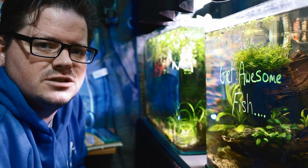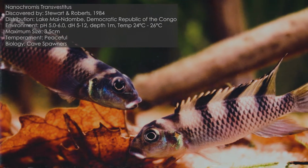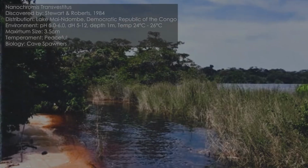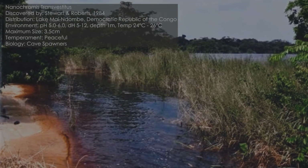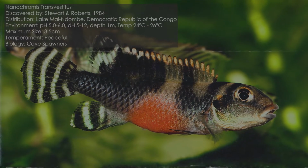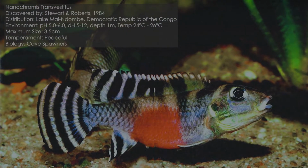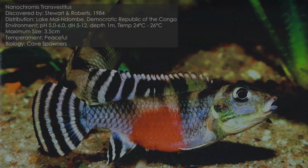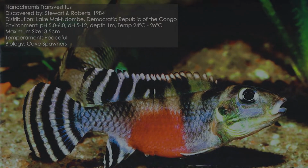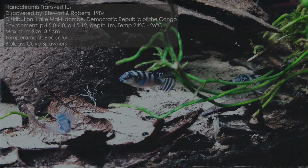Okay, I'll get awesome fish. So why exactly are they awesome? Well, the Nanochromis Transvestis is a dwarf cichlid from the Lake Mai-Ndombe that lives in shadow branch covered areas of the lake in dark, tea-coloured, soft, acidic blackwaters. They are best known because of their unique reversed sexual dichromatism, in which, unlike most dwarf cichlids, the female has the more attractive coloration and conducts the elaborate courtship displays. They are also pretty difficult to breed in the regular neutral conditions of most aquariums, but if given the right environment, then successful breeding sounds really rewarding and interesting.